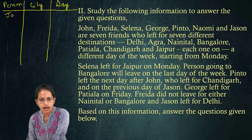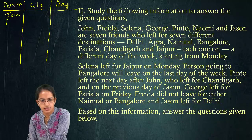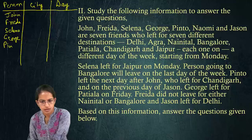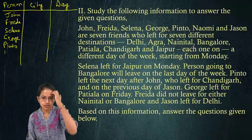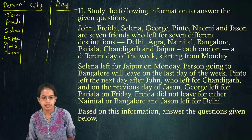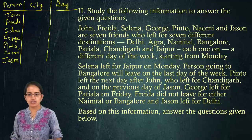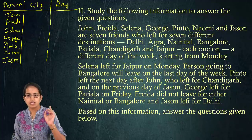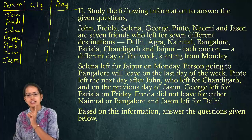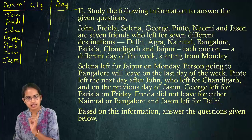Okay, so you have various people here. So 7 people, you have to mark 7 locations and 7 days. Everyone is leaving on a different day. The day starts from Monday, so the last day would be what? The last day would be Sunday.